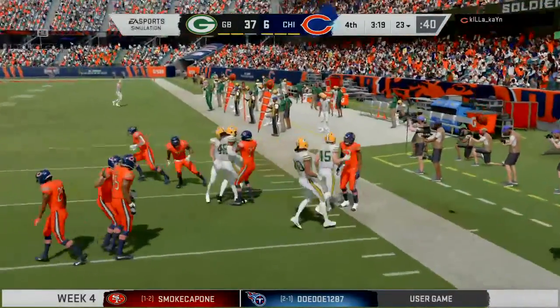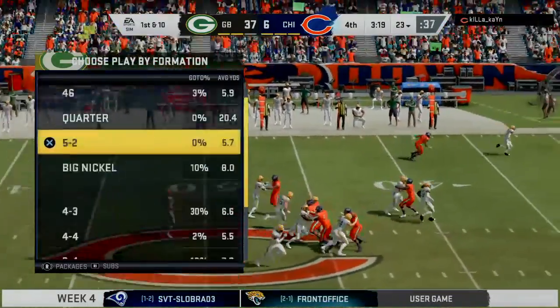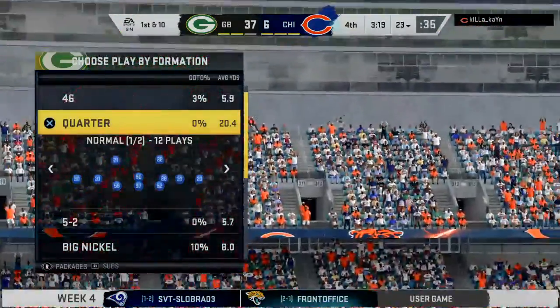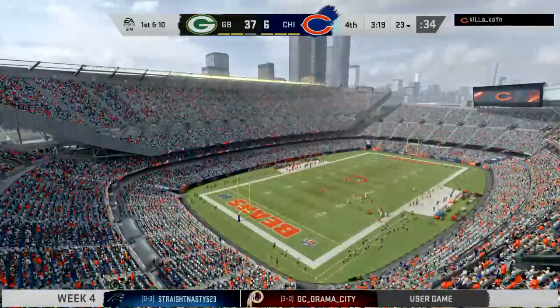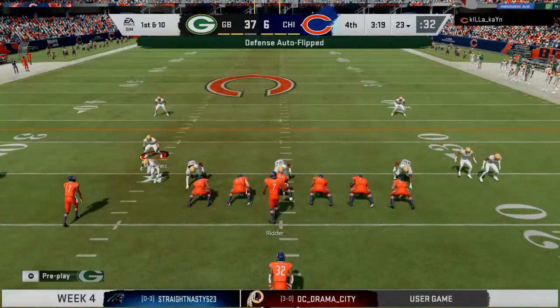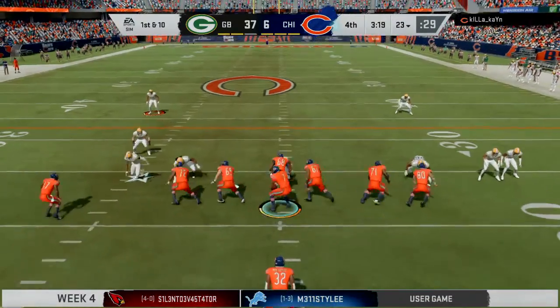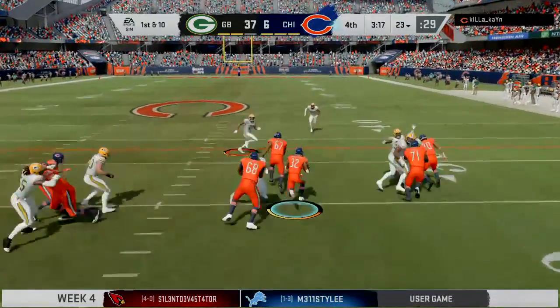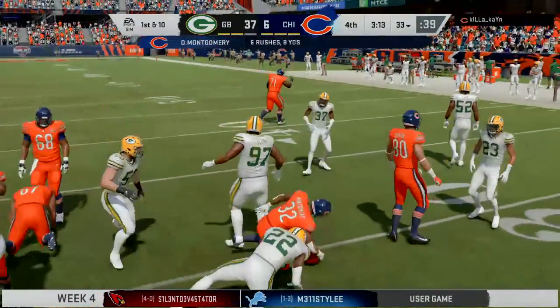And no return here. Where will they spot it? They say just outside the 20-yard line. At their own 23-yard line. The Bears offense ready to go for their next drive. And this offense last time turned it over, went for it on fourth, didn't get it. They're lucky, though, because no points against the team on the board, but we'll see how they respond.